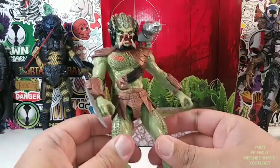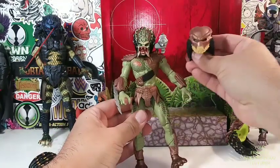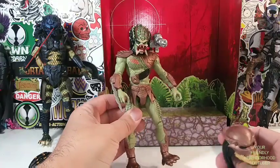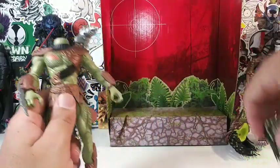This is probably a future project of mine right here, guys, so it's a possibility. The head is kind of a little big, but then again, this head is big as well, so yeah, it can work. He's a little stumpy. He's got a big head, but you can make it work.